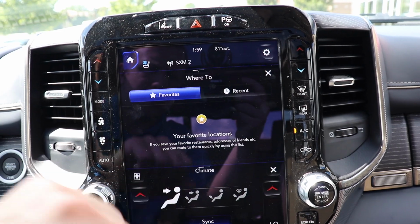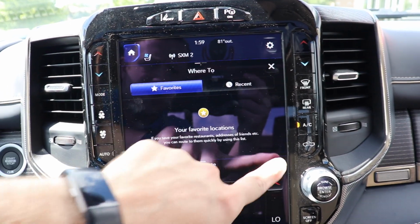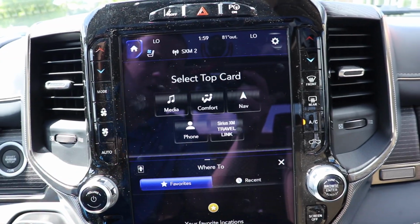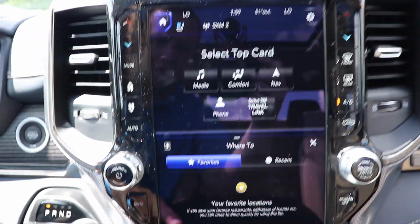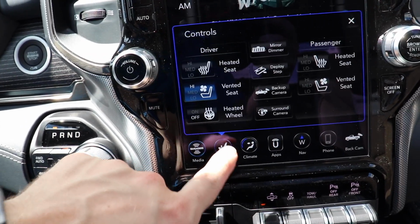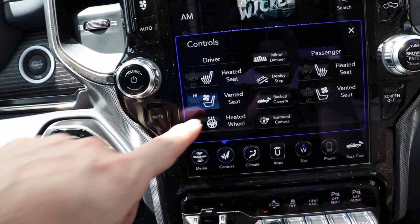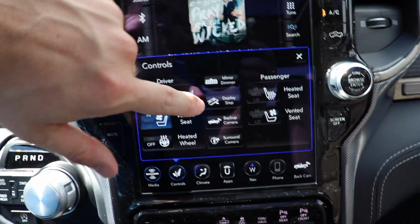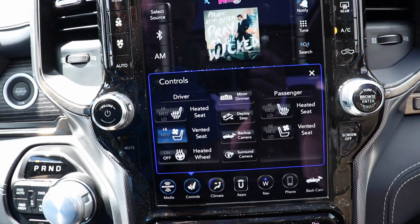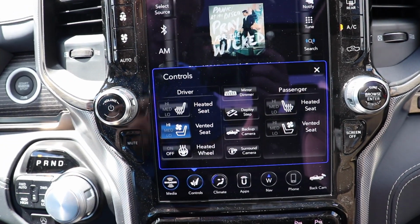I don't have anything put in there yet, but you can have navigation there, or you can just set it to be the whole thing will become navigation. Very cool. You can also control the media from here, your heated and cooled seats, heated steering wheel. You can also turn off the deployable step. You can access backup cameras and everything. This system is absolutely insane.